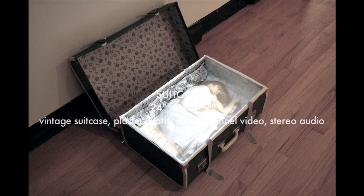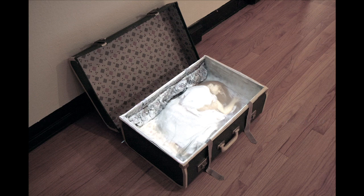Suitcase. A woman sleeps fitfully under a blanket in a small suitcase. When visitors approach, they look down into the suitcase, and if they lean close, they can hear a collage of her frantic, worrisome thoughts as she sleeps, or the rustling of the blanket and her breathing when she occasionally wakes and looks directly at them.